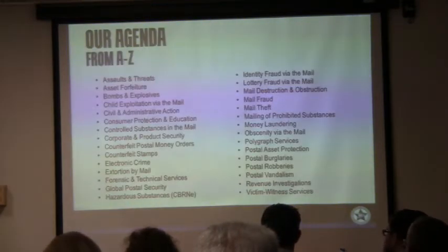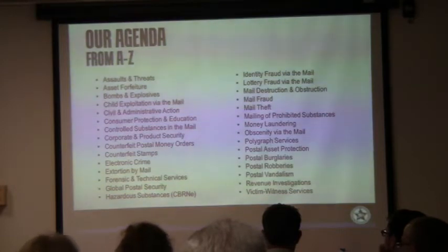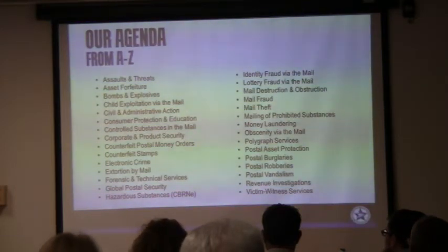I wanted to give you a snapshot of what the Inspection Service does for the Postal Service in the way of our investigative initiatives as well as our security prevention programs. I don't expect anybody to be a speed reader in here to cover it all, but this just gives you an idea of the various programs that we do.